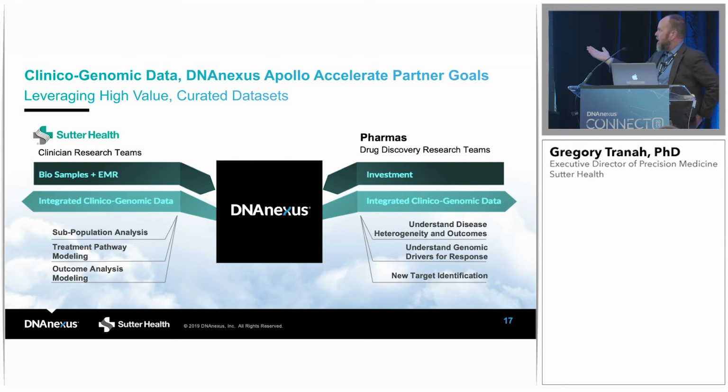So finally, what is Sutter Health's interest in this? Well, when we contribute samples to this data set, we get back an integrated clinico-genomic data set that we can use for discovery, but then also can be licensed out to pharmaceutical companies or other companies that want to do discovery on this data set. And that investment helps us recover costs and generate revenue that goes back into building a program. So revenue is not a bad word.